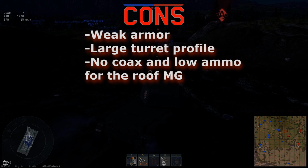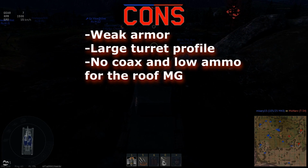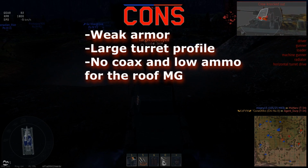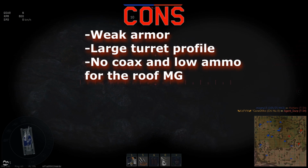So the cons, there's really not a ton on this vehicle. This is a quite strong vehicle, and I do recommend it. It's quite fun to play, but it does have very weak armor. It's got a very large turret profile. That's a huge turret sitting on that thing.